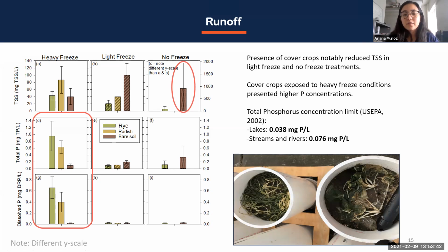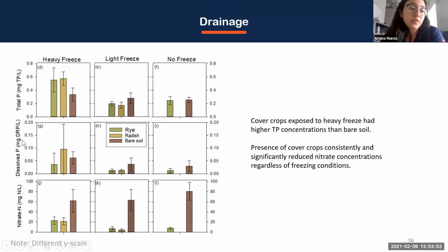And then in terms of the drainage, here I have total phosphorus, dissolved phosphorus, and nitrate. I'm not showing total suspended solids because there was no difference. But first, I want to talk about the total phosphorus. Here, the cover crops exposed to the heavy freeze had higher total phosphorus concentrations than the bare soils. And in the dissolved phosphorus, we didn't see a big difference, but we can still see that there was a little bit more dissolved phosphorus leached by the cover crops.